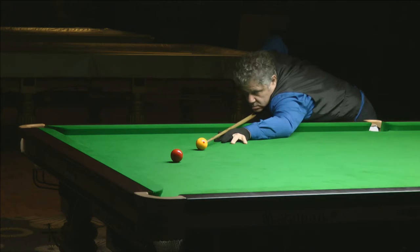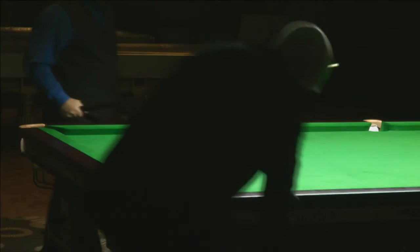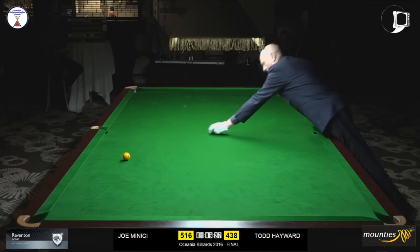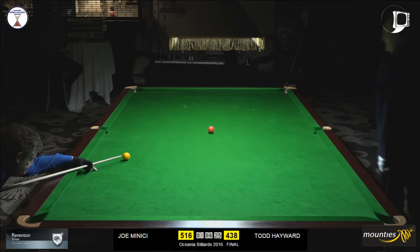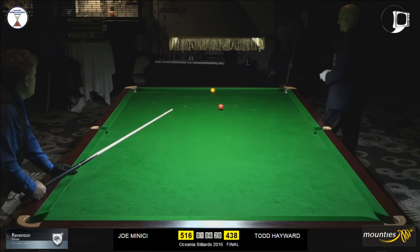You get a lovely view there of Joe's cueing. He's got a very, very straight cue action and a very, very accurate, very compact action, isn't it? Very compact. It is a very, very accurate strike on the cue ball. I'm about to see one of those.